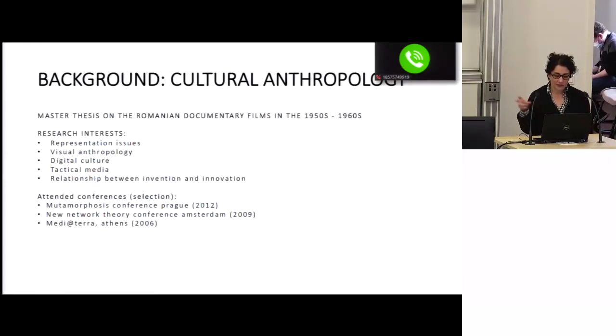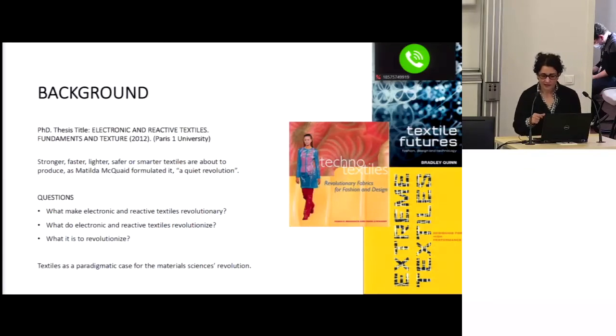But I also little by little switched towards the digital culture and tactical media, and what does it really mean to work with the media, and this kind of relationship actually between invention and innovation. And I ended up connecting actually the two parts, the textiles and the media, to write a PhD in Paris related to electronic and creative textiles.